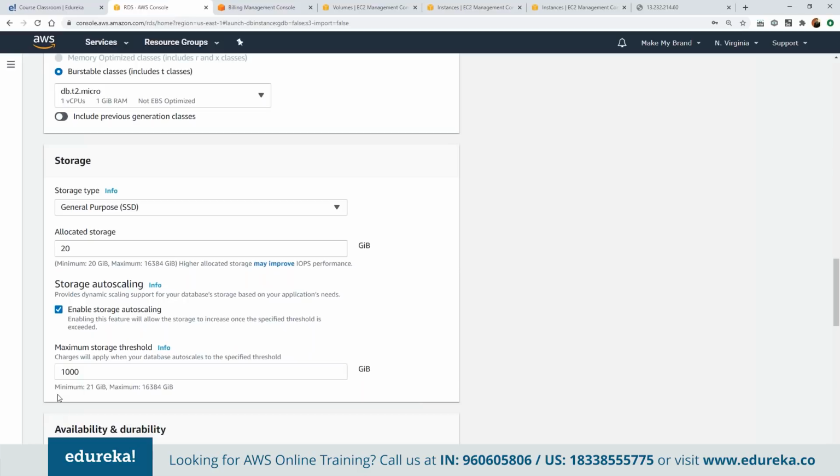If we are using this database for our customer-centric website, and our customers are continuously signing up and adding details into the database, then obviously our database size is going to increase. That's natural. We can define that we want to continuously increase the size from 20 to 30, 30 to 40, 40 to 50, and we can define a maximum value. Beyond this, we will not allow the database size to increase.